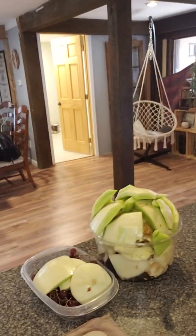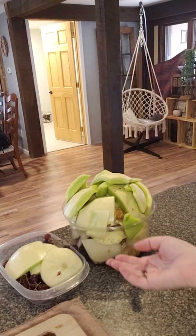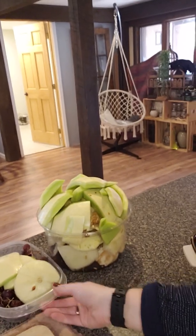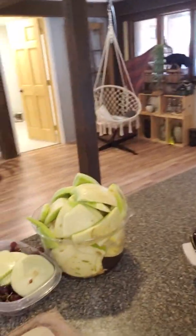For example, over here, I cut up some melons and we had some leftover grapes that had started to go really kind of wonky. There's coffee grounds in here, all sorts of stuff. So literally every day we're bringing a scrap pile out to the chickens.